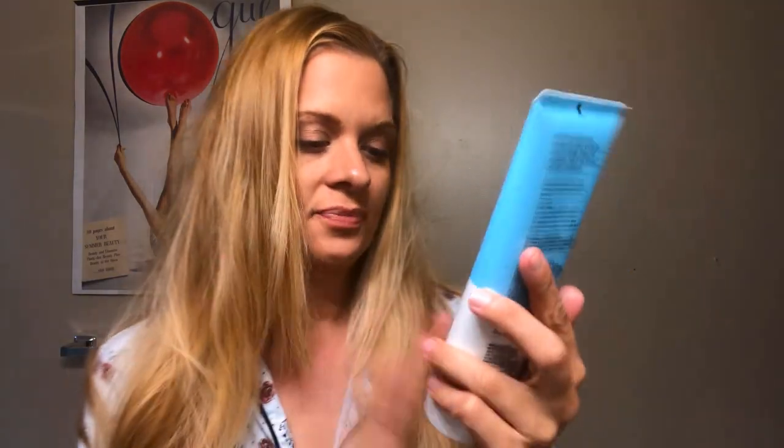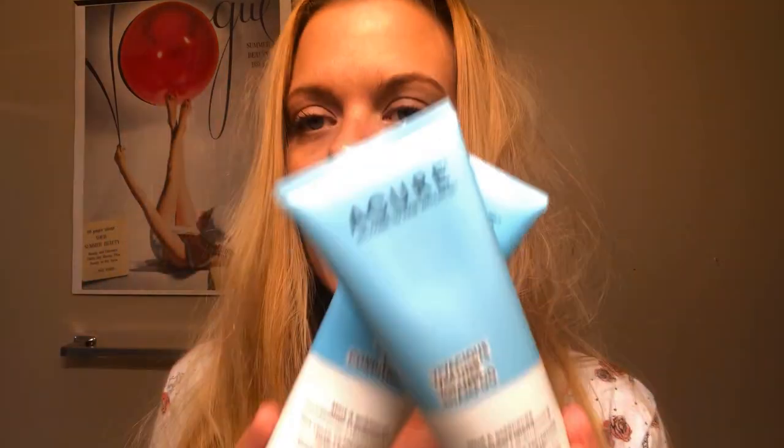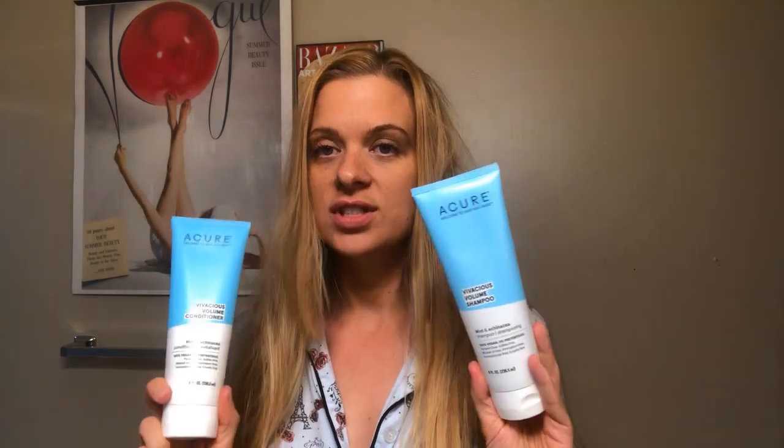So I love that. Another great thing is paraben-free, sulfate-free, mineral-free, petroleum-free, formaldehyde-free, and cruelty-free. What else we got here? So yes, I am going to recommend this. If you have normal, thin hair, run out, buy this, use it once. If you don't notice it the first time, use it again, and you will. Love it. If you have dry, thin hair, I will find you something else. But normal, thin hair girls, get it.